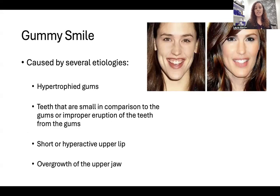And then we have a gummy smile. This is caused by several different etiologies, or several different things can cause this. The hypertrophied gums can be an issue here. Teeth that are small in comparison to the gums. Short or hyperactive upper lip, and overgrowth of the upper jaw.